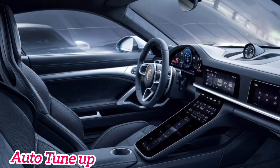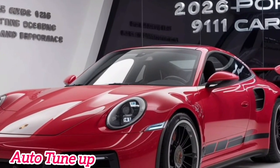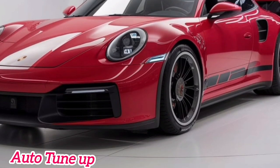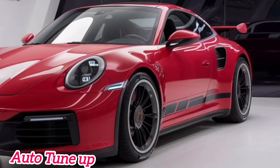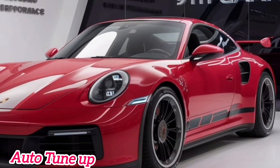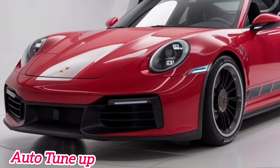Under the hood now, let's talk about what really matters: performance. The 2026 Carrera continues to use the tried and true twin turbocharged 3.0-liter flat-six engine, but it's been refined further. Power output has been nudged to 405 horsepower and 395 pounds-feet of torque. But don't let the modest numbers fool you.